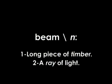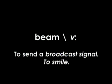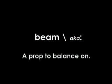Beam, noun, long piece of timber or array of light. Verb, to send a broadcast signal, to smile. Beam, also known as a prop to balance on.